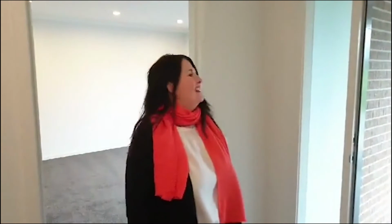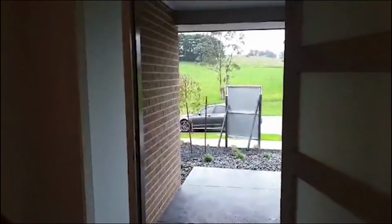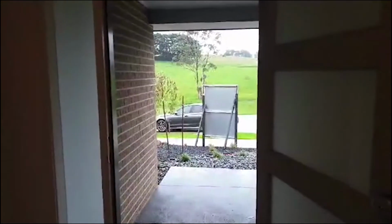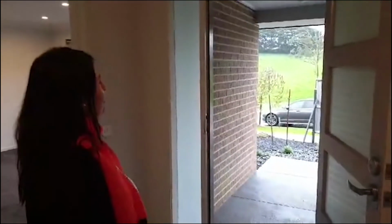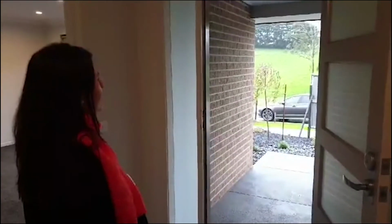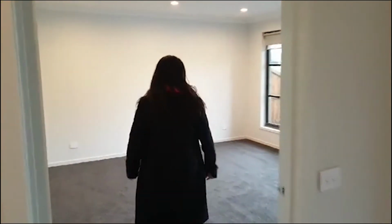This is a really good design here. It's great to be in Waterford Rise and to be able to stand at your front door and see cows. I think this is the thing that most of us moved out into the area to experience. It's lovely looking out at that green land. Let's have a look at this room and then we'll go and have a look outside.